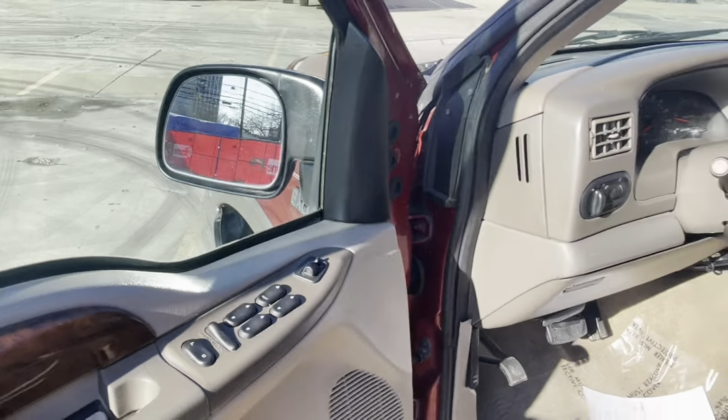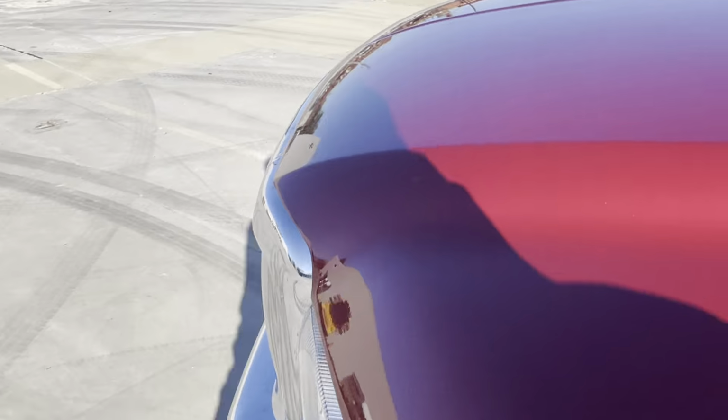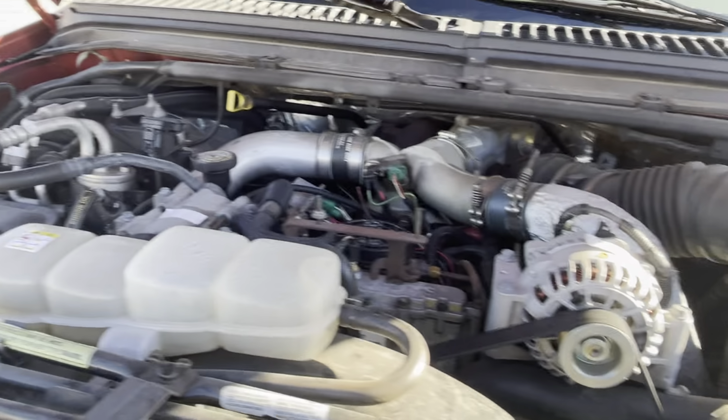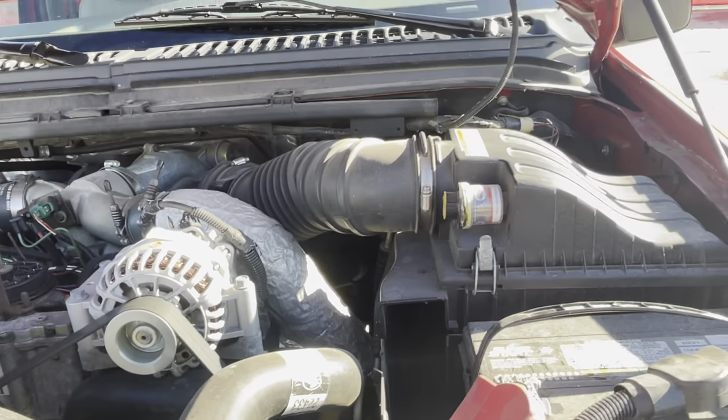This thing does have the glorious 7.3 turbo diesel. Just listen to that, boy. Yeah. All right.